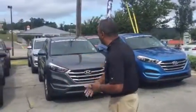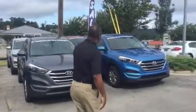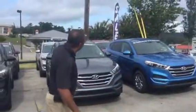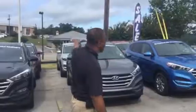As you can see, I've got the black, I got the Coliseum gray, I got the caravan blue. I also got it in the brown color over here. I got it in burgundy. They come in SE model. They come in what we call a night package. You can get them in a sport model. You can get them in a limited.